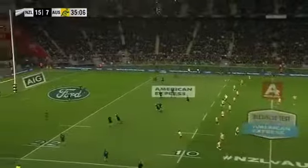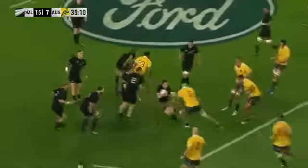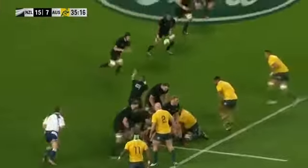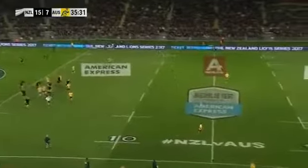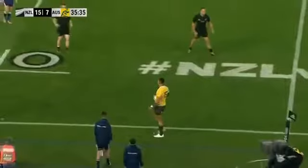Foley. Again, it'll be Crotty. Seems to be the designated catcher tonight. Ben Smith. Now Perenara sends it wide for Kano. Immediately looks to pass it behind. The Wallabies, though, hold the All Blacks inside the 22. So back for Barrett. Quickly taken by Folau, but no options available there.